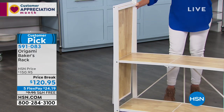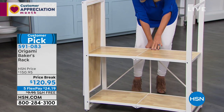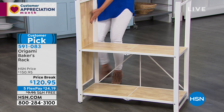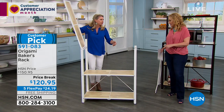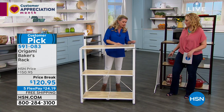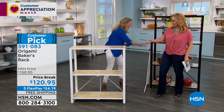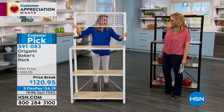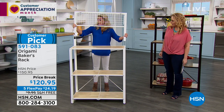So you just open it up like so. It all falls into place. And then you've got your famous Origami clasp back here, and you're good to go. You swing this, and it comes in the box like this. And then this is a separate piece. You've got your little latch right there, and all you do is take this and put it in like so.